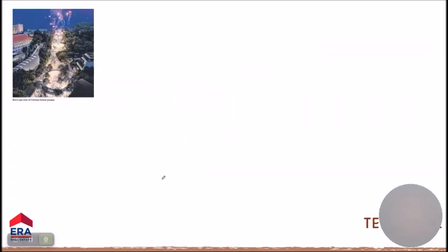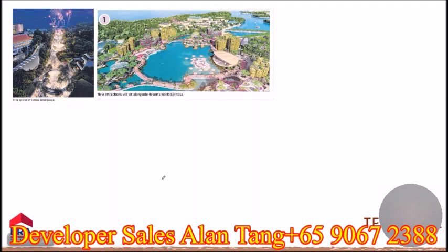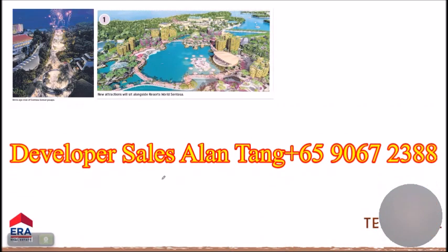This one is where the Malayan was. Moved already, midway, so they can have fireworks, a walkway to go inside. Next time I can zoom my bicycle in like that. Bird's eye view. Then at RWS, we have more new attractions. Yes.